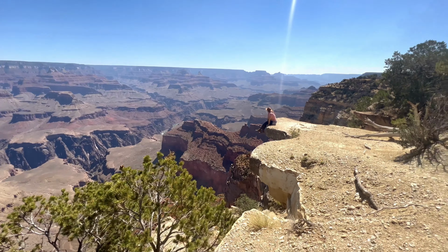While hiking the entire 7 miles out to Hermits Rest and then 7 miles back might be a full-day trip, you can stop at a few of the points and take the gravel and dirt paths for short hikes with fun views too.